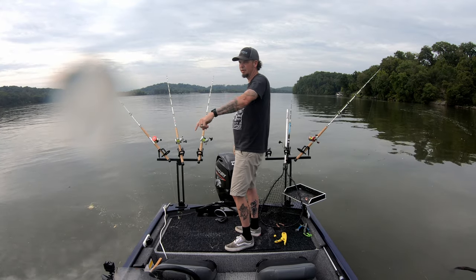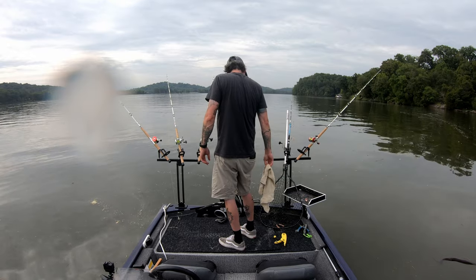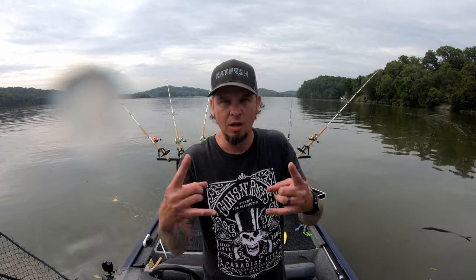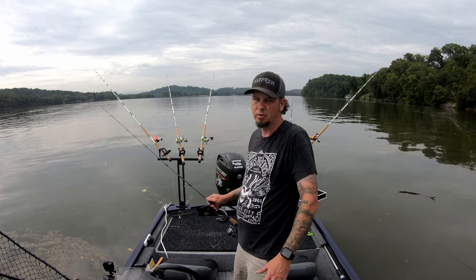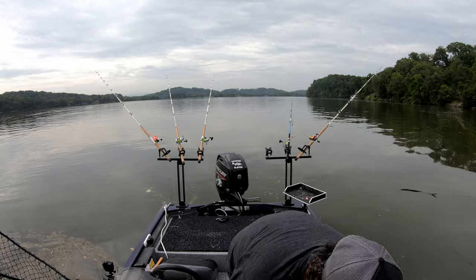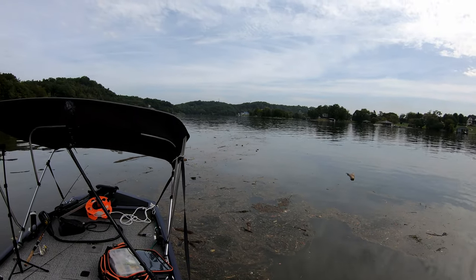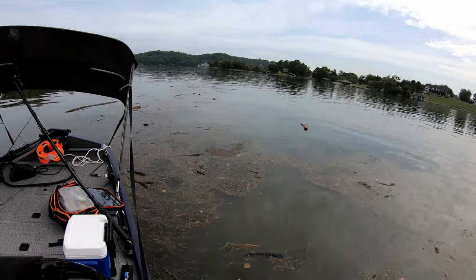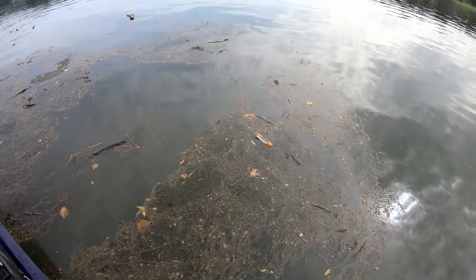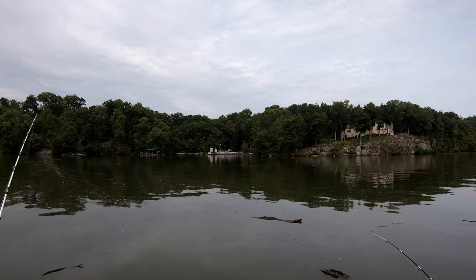We got a bunch of crap coming through here. Dang it. Woo! Oh yeah! Got water on my lens. Oh yeah, baby! We're gonna have to move, man. There's all kinds of logs and crap coming through here. Look at all that crap coming this way. Fort Lousy Swamp. They're making too much noise over there anyway.